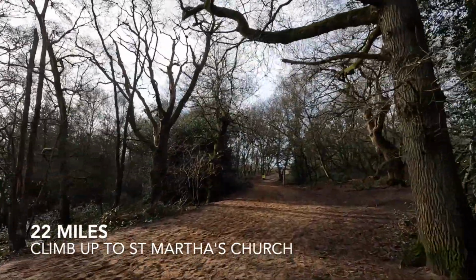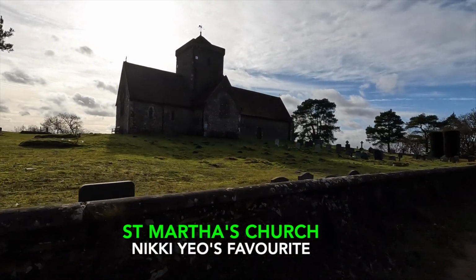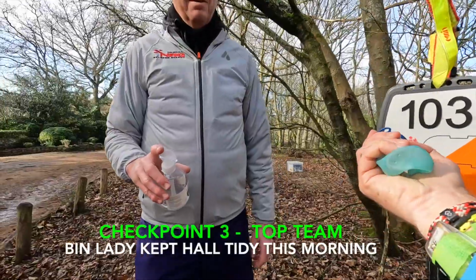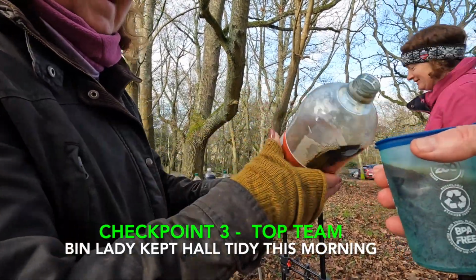22 miles, 11 to go. It's on the windy hill, St. Martha's Church. That is Nicky O's church. 11 miles to go, a little bit downhill now. Flashy flash. Yeah, splosh. Go on in. There you go. Thank you.